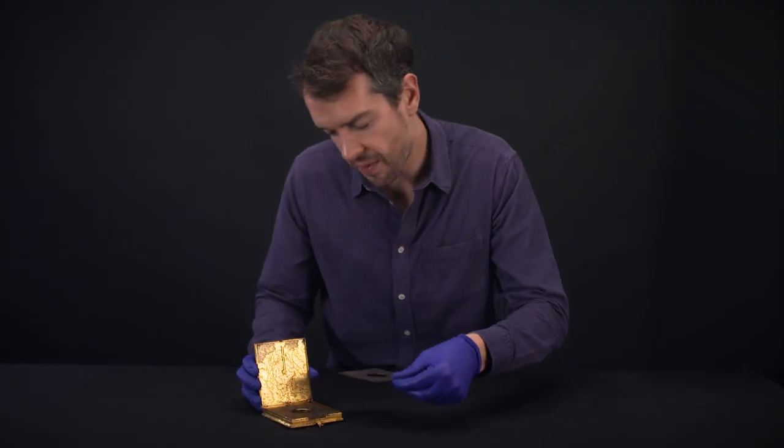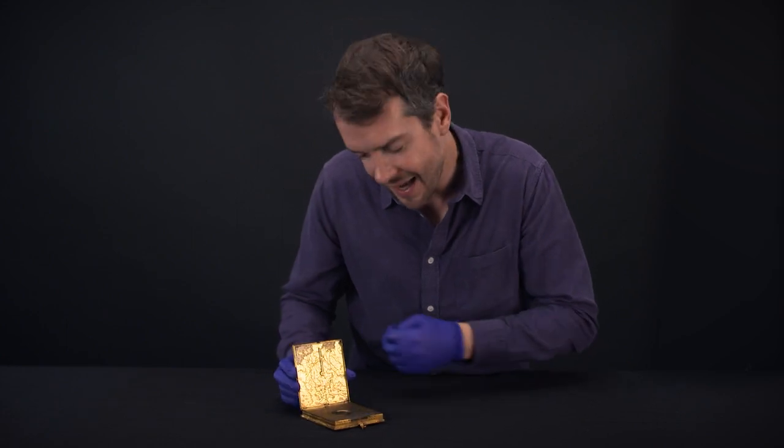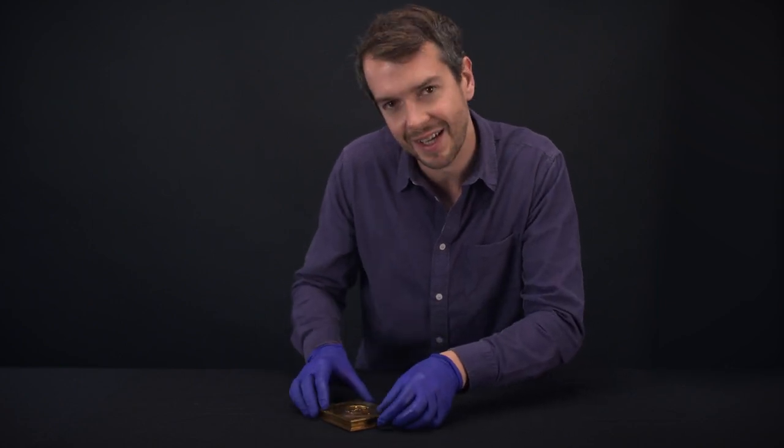This sundial was both a practical timekeeping device and a status symbol. It was clearly made for a wealthy customer. You can tell from the gilding and the rich decoration. It's kind of the 16th century equivalent of a fancy wristwatch.